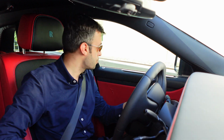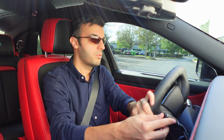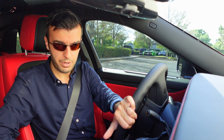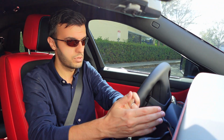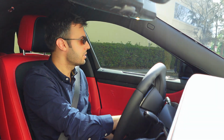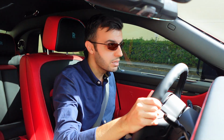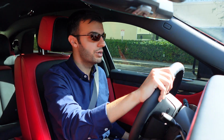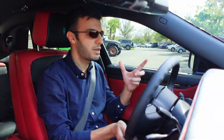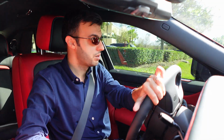Let's start the drive in the Rolls-Royce. Now, you don't have a shifter, of course, just like any Rolls. You have a lever, a little stalk, essentially. I feel like I'm sitting too low in this car. I've got to be able to see a little bit over that ginormous hood. And the biggest thing I'm looking for with this car is the suspension.